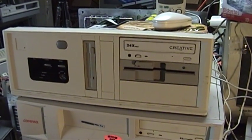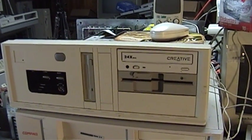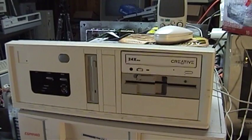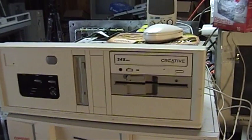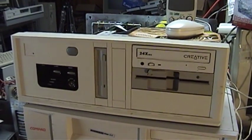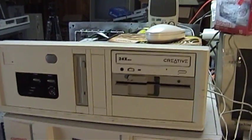Since I last spoke about this computer, I have made a lot of progress with it, and I'm very pleased with the results. Hello there everyone, it's UXW Bill here once again with a video and a status update on this 486DX4 100 MHz computer system.